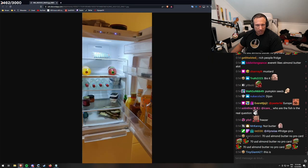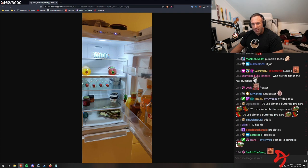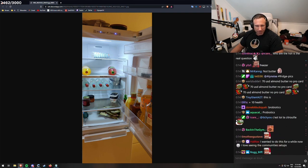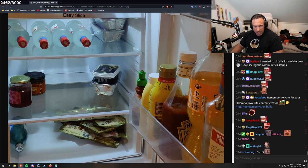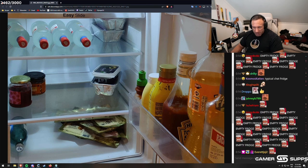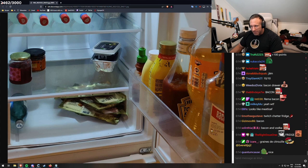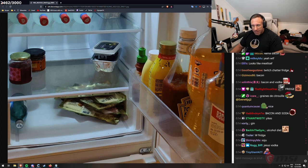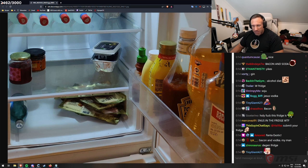He has a fridge. Let's see. Snus. Soda. Alcohol. Something I can't see. Some jam. Hot sauce. A lot of bacon. Something I don't know what it is. More alcohol. 37.5%. Is this butter in a... No, what is... I'm not sure. Yeah, it is butter, isn't it?